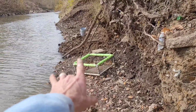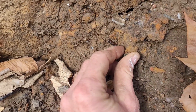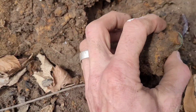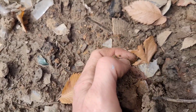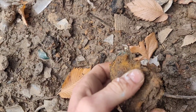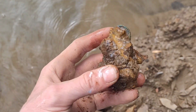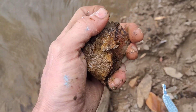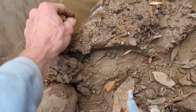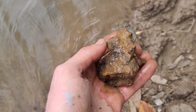Alright guys, that's kind of where I've been digging. But I come down here to look because it rained a little bit. And I think I see a coin right here. Or maybe it's a key. It looks like a coin. It's like stuck in that conglomerate. Looks like a nickel. It's really stuck in there. There's something else that's kind of green. This little copper ring.